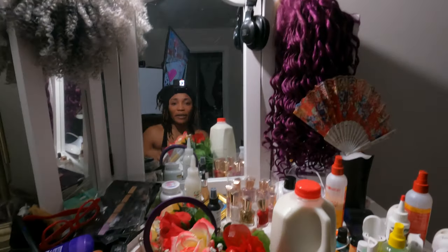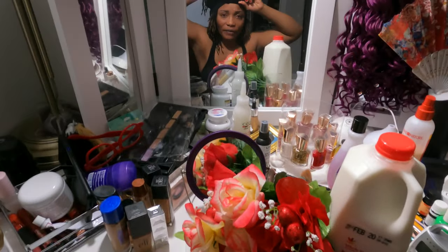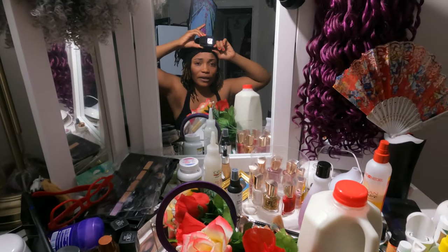Hey, here I am. I'm about to do my makeup. Can you guys see? These are all my makeup stuff. I'm on my vanity table. I'm about to do a photo shoot, a milk bath photo shoot.